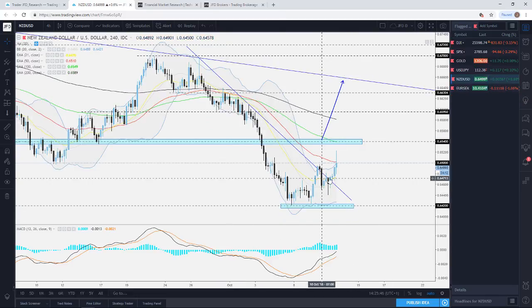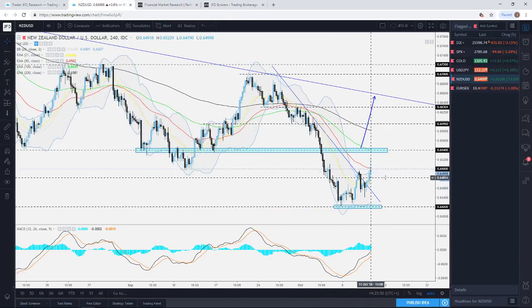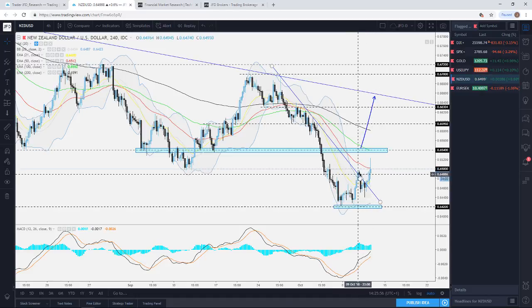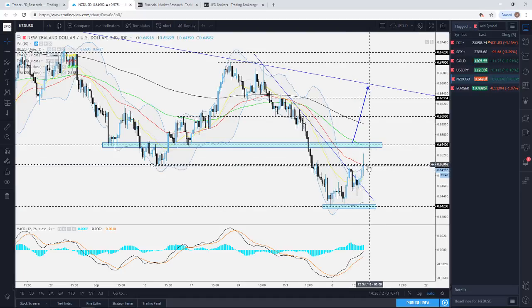Okay, basically, we're looking at this 4-hour chart. It's showing some bullish signs right now. As you can see, we've managed to take out the highs that we saw around the 9th of October, just basically 2 days ago, and that was approximately around the 0.6495 area. So we managed to take that out.